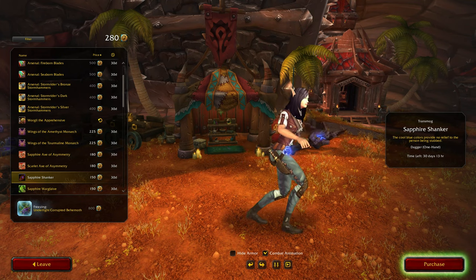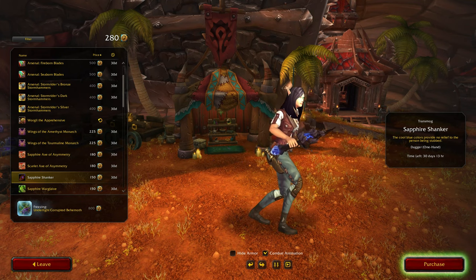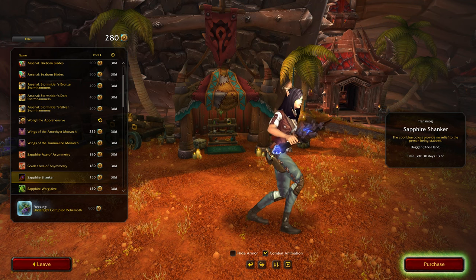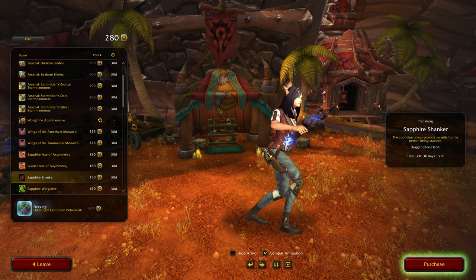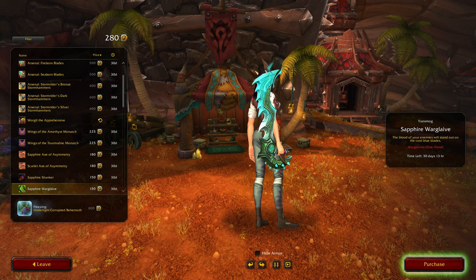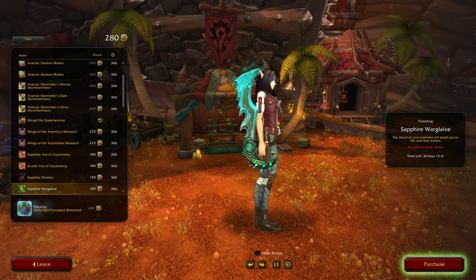Sapphire Shankar. Oh, it's got little crystals coming out of the end. The cool blue colors provide no relief to the person being stabbed. Yeah, no. Ooh! That's nice.